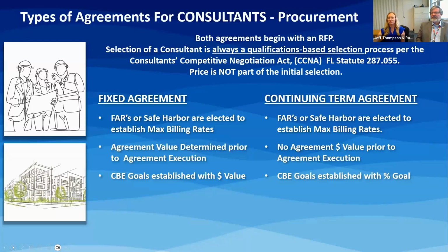The procurement for the 2 types of consultant agreements begin with an RFP process through the purchasing division. Selection of a consultant is always a qualifications-based selection process through the Consultants Competitive Negotiation Act, CCNA, the Florida state statute. Price is never a part of the initial selection for consultants. Once a consultant is selected for the agreement on both the fixed and continuing term agreements, maximum billing rates are negotiated and inserted into the agreement.